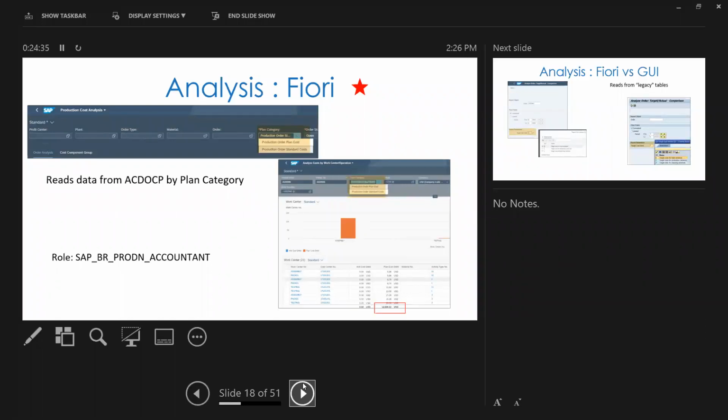Notice in each app, Production Cost Analysis on the left and Analyze Cost by Work Center on the right, I have a filter for plan category. That's kind of important now. You can see here also the role you need to have these apps in Fiori. So these are nice, and I'm actually really excited about both of them. You'll see in a demo coming up how I love them.